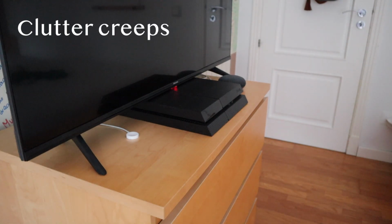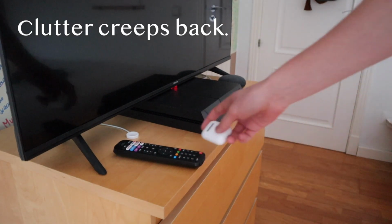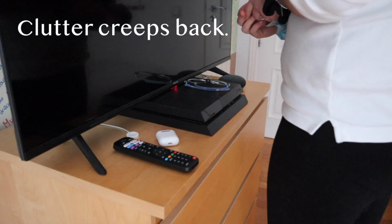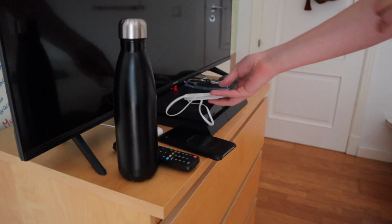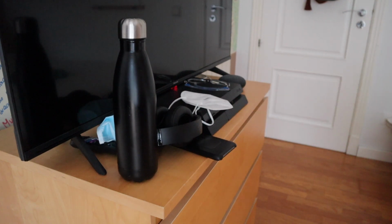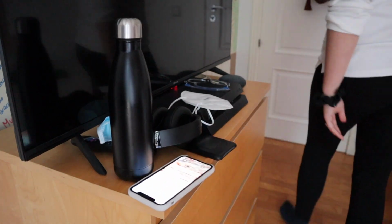Lesson number 2 is that clutter creeps back really fast if you let it. If you don't stay on top of your clutter or you don't create designated drop zones for things like keys or earphones or your phone even, then they're going to end up on surfaces and ultimately your space is going to look very, very cluttered. So I highly recommend you create a drop zone for things like shoes, keys, incoming mail, and you'll find that it'll make it a lot easier to just keep things organized.